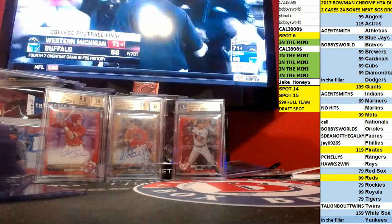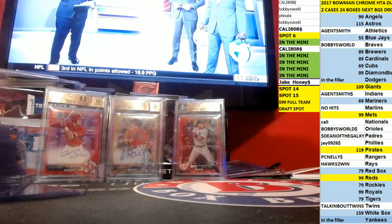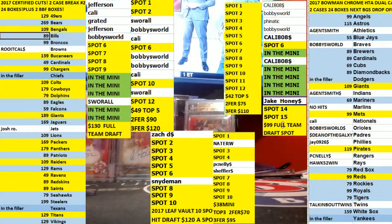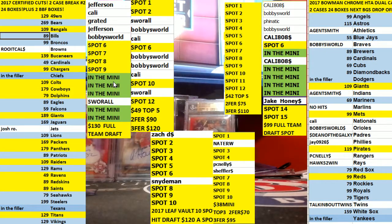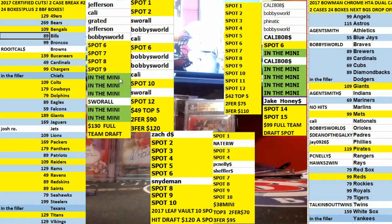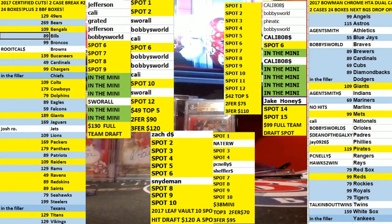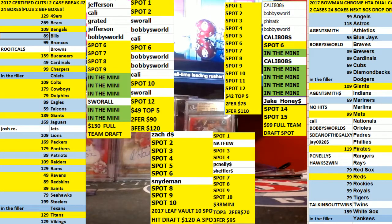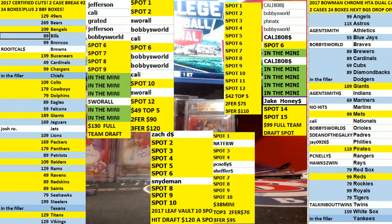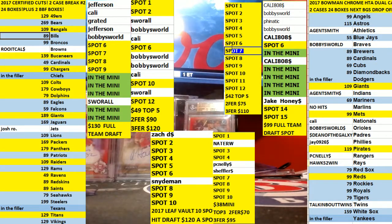What's up, Ray? We've been doing a lot of baseball, but we do have a football that we're filling up. It's nice, two cases of certified cuts. Just about done on that filler. All the teams in blue will go away, and we'll pick off some teams in yellow. Also got a dual case of baseball, two cases of HTA. And let me check some spots on these. 7 through 12 on the baseball mini Bobby. Let me know if anyone wants a baseball mini. They are going quick. Two cases of HTA.